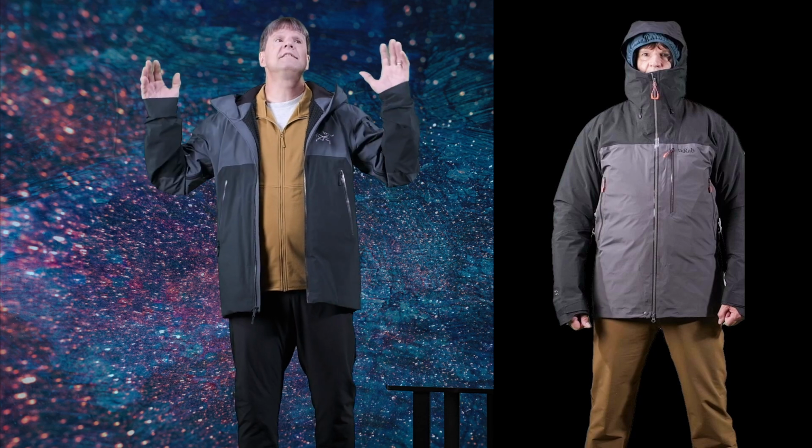Rab makes some great hard shells as well. I have one here I did a review of, the Latok Mountain Gore-Tex Pro jacket. Awesome, really, really nice. And Helly Hansen has a ton of shells, not only for outdoor, mountain hiking and stuff, but for skiing as well. And they have their own Infinity shells that are amazing.